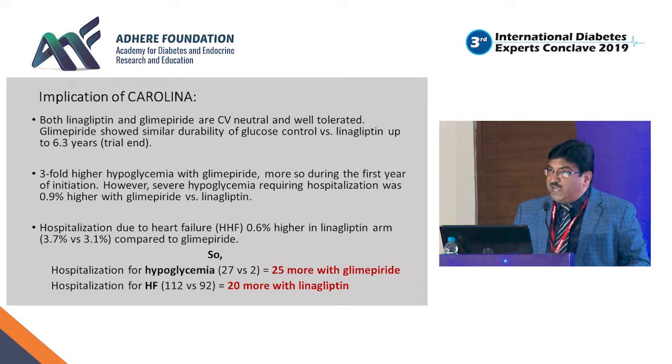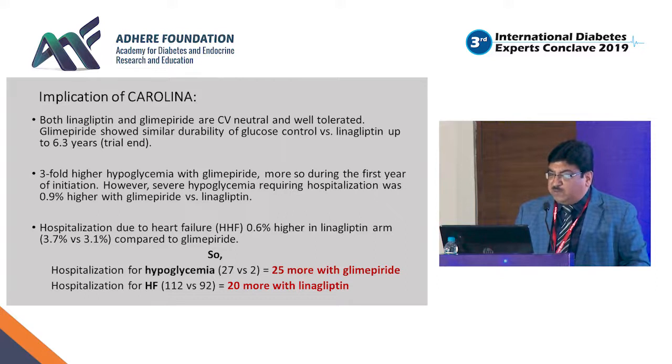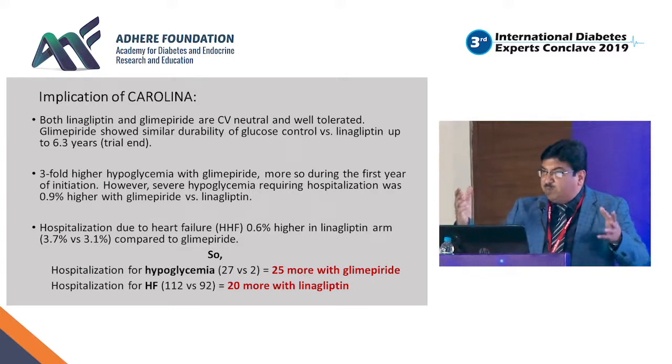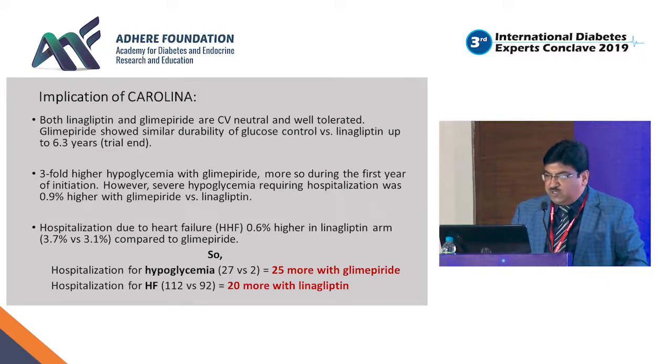Although there was a threefold higher hypoglycemia, as I talked about, with glimepiride, more so during the first year. Remember, the average dose used in CAROLINA was 3 milligrams of glimepiride. But patients requiring hospitalization were only 0.9% higher with glimepiride. Also need to remember, on the other hand, linagliptin had 0.6% higher patients who were admitted with heart failure hospitalization. So the commentator concluded that if you are using glimepiride, there is 25 more hypoglycemia, but if you are using linagliptin, you have got 20 more heart failure hospitalizations. The choice is yours between these two drugs.